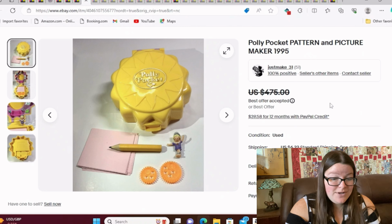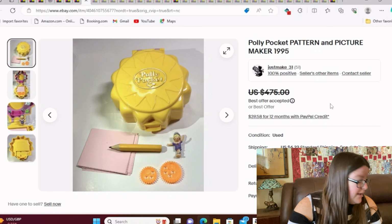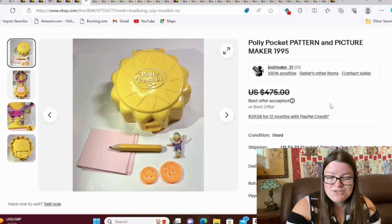And then we have another one that's quite a high value one. This sold for $300. Oh wait, no, not that one. Yeah, this one sold for $395 on a best offer. And it's Polly Pocket Pattern and Picture Maker. And this one regularly goes for about this price.